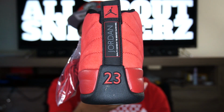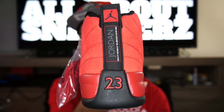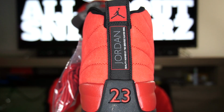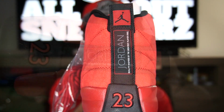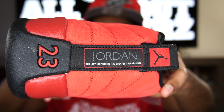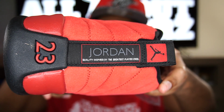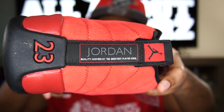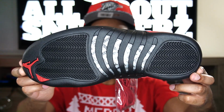All right, and on to the back of the shoe, we have that red 23 on our midsole or our heel of the shoe, and we get that infamous Jordan tab going up the back with the red box black Jumpman up top. I'm going to go ahead and turn it sideways because this is actually my favorite part of the 12, that tab on the back. We have Jordan text in gray, and then in white underneath it we have "quality inspired by the greatest player ever."